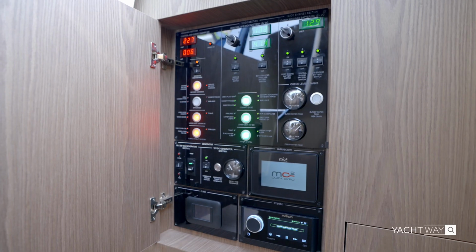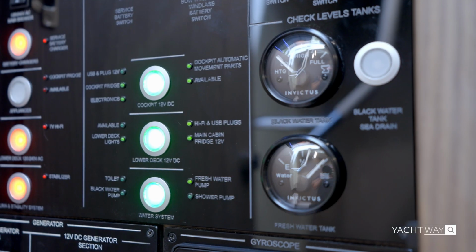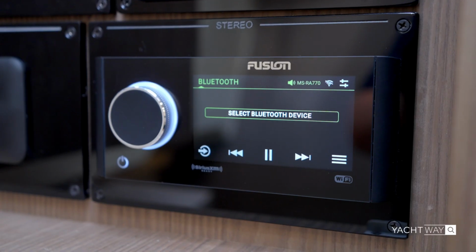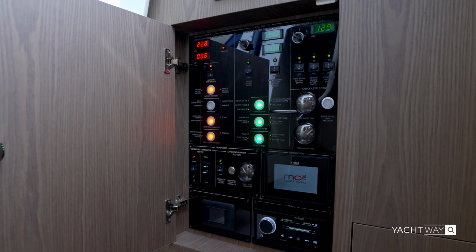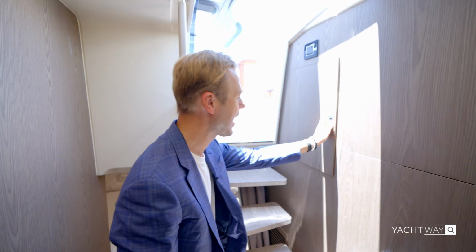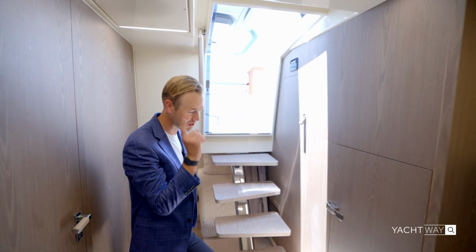Electrical panel for all your systems, hidden away, and I mean very clearly laid out. I don't think there's anything too complicated about it. Also has a stabilizer, quick stabilizer X10, and you also have an additional fridge.